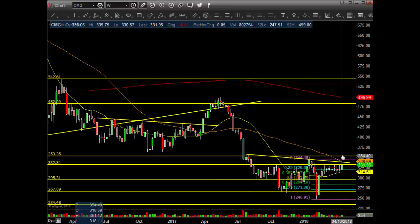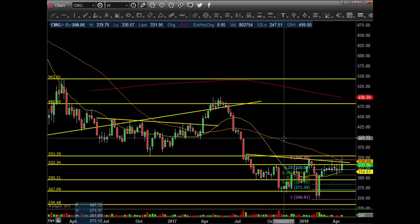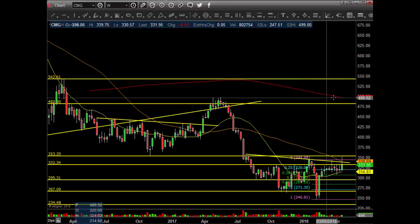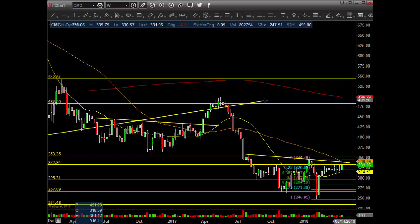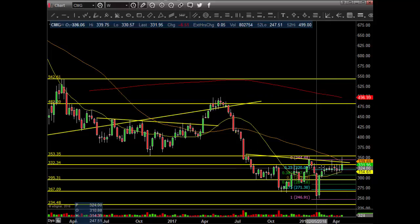If we do pop through there, possibly on earnings, I'd say easily, probably, I'm going to say 400, maybe 420, 425 in here. Ultimately, if it gets up into this area, the 496.99 or this double top here, this is a spot you want to short this thing. So let's see if this bullish pattern plays out.